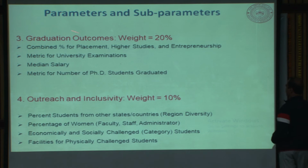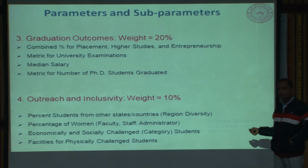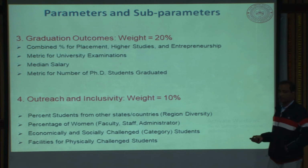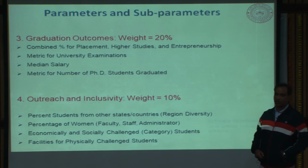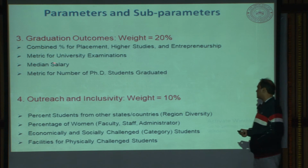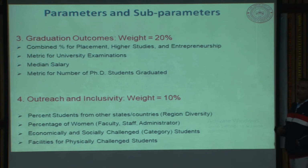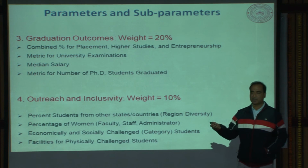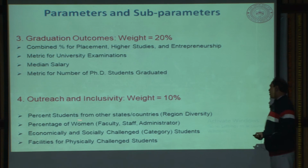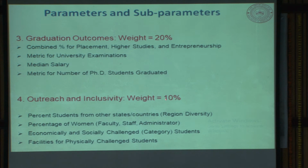And then the third one is graduation outcome, and they give 20% weight to this. This consists of various factors like placement, how many students are going for higher studies, how many students are going for entrepreneurship, and what is really happening with the examinations, how many students are appearing, how many are passing, how many are placed, and for the placement, what is the median salary, and the number of PhD students, how many have graduated, how much time they have taken, and so on. And the fourth one is outreach and inclusivity, which has 10% weight.